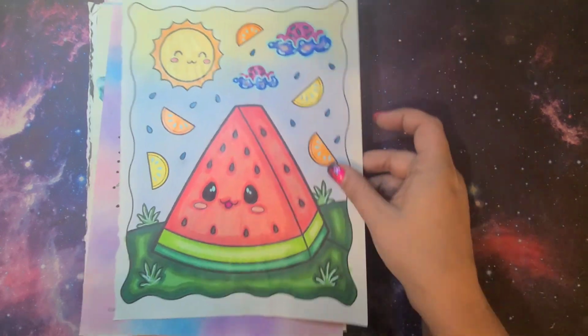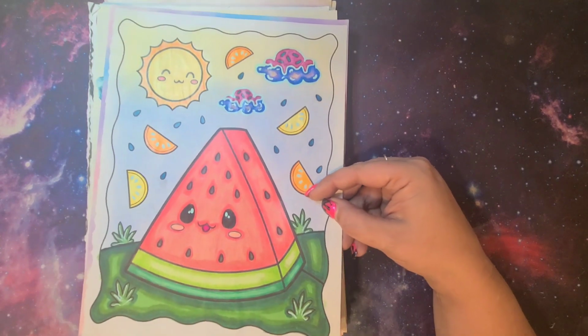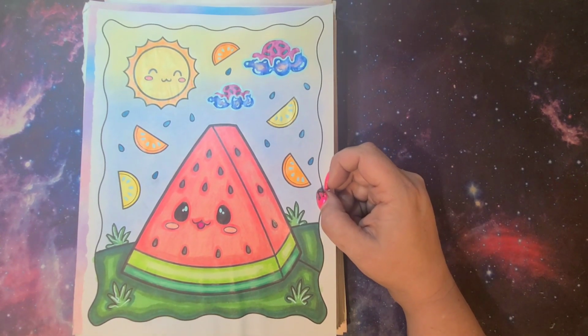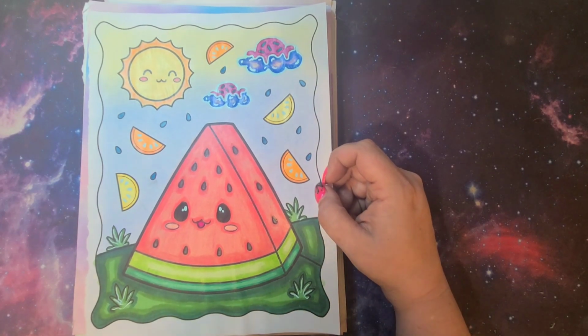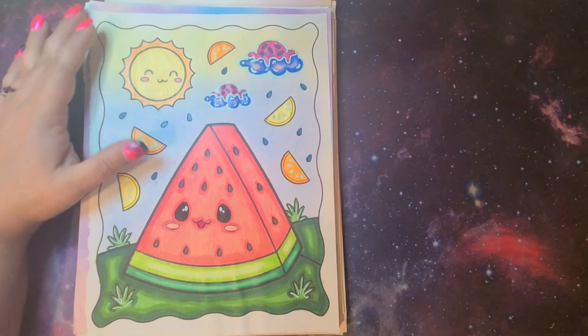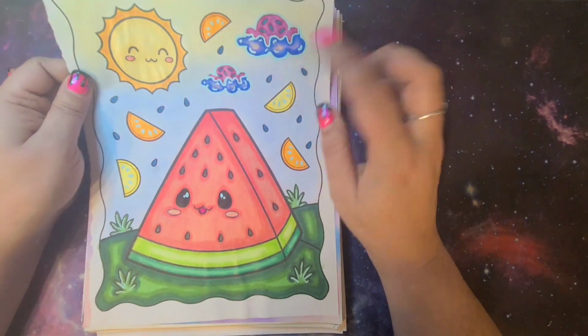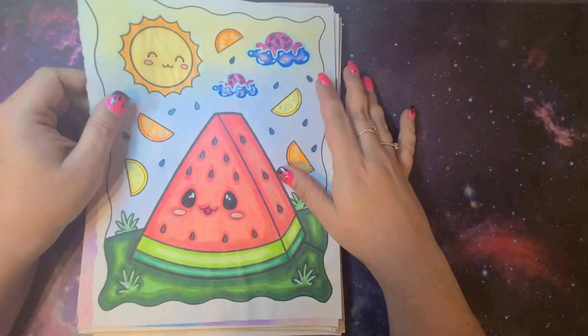This was another simple page. I went through a phase where I just wanted simplicity, to be honest, because it made me feel good that I was able to finish a page. So, this is from Happy Ant Publishing. Chalk pastel, alcohol marker base, and then I did some shading over top.